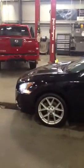So there we have it, 2009 Nissan Maxima, listed for $27,990, under 60,000 kilometers. If you're interested in this vehicle, please come down to 940 Memorial, and either myself, Marcus Luft, or any of our sales staff will be glad to show it to you.